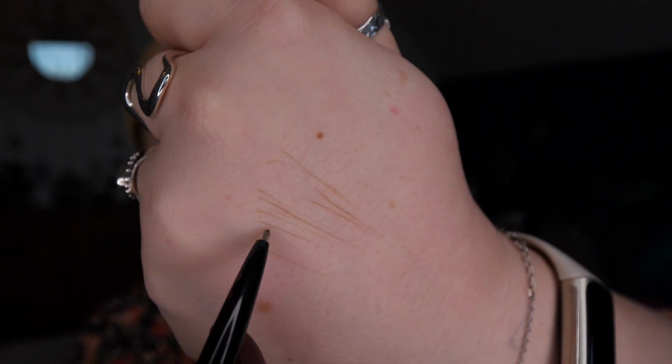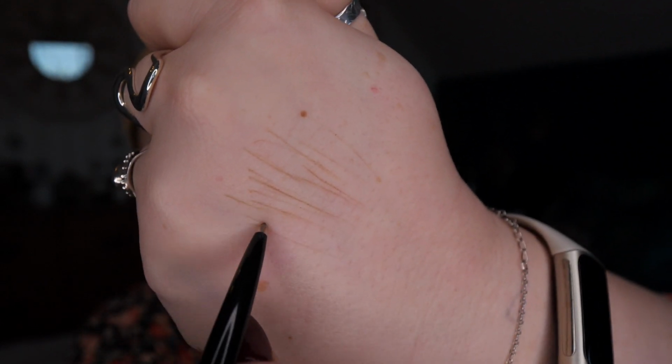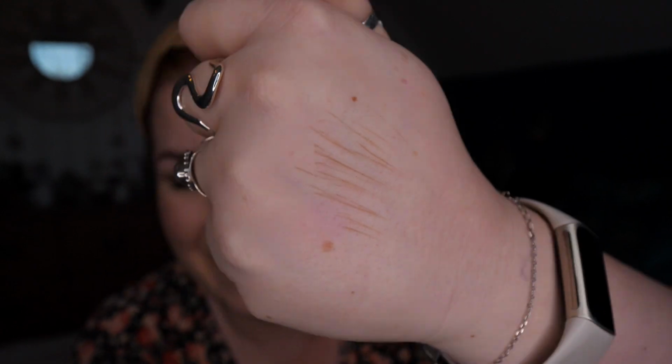Draw some strokes. So I've got it in shade 3, which is a light warm brown. Give you an idea of what it looks like there. It provides natural looking, buildable and blendable brows. It's waterproof, smudge proof with up to 12-hour wear. Creates hair-like microfine lines and adds precise detail, dimension and depth to brows.